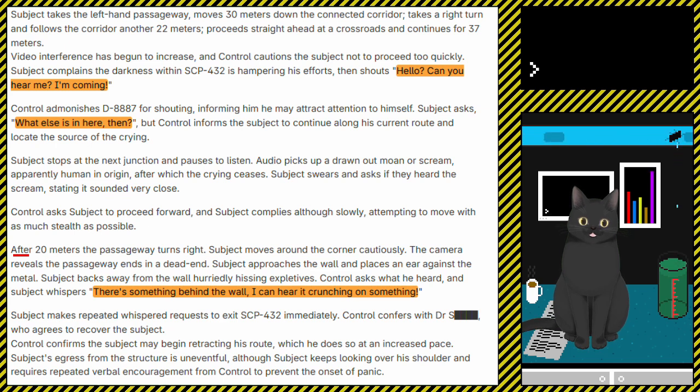Control asks what he heard, and Subject whispers, "There's something behind the wall. I can hear it crunching on something." Subject makes repeated whispered requests to exit SCP-432 immediately. Control confers with Dr. Small, who agrees to recover the subject. Control confirms the subject may begin retracing his route, which he does at an increasing pace.